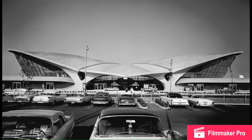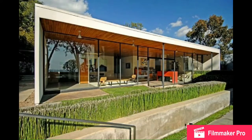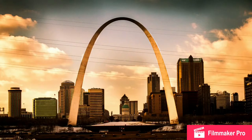Besides some of his other amazing work, like the TWA terminal at JFK in New York, Dulles Airport in Washington, D.C., and the Entenza House in Los Angeles, the St. Louis Arch continues to be one of his most known works.